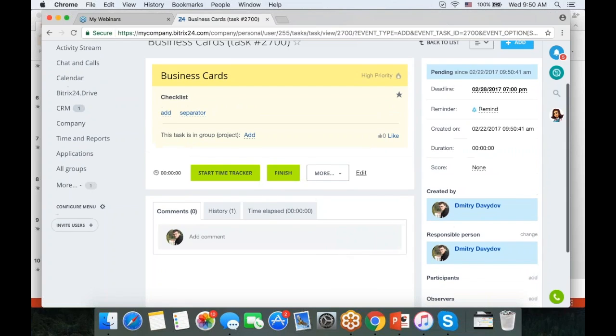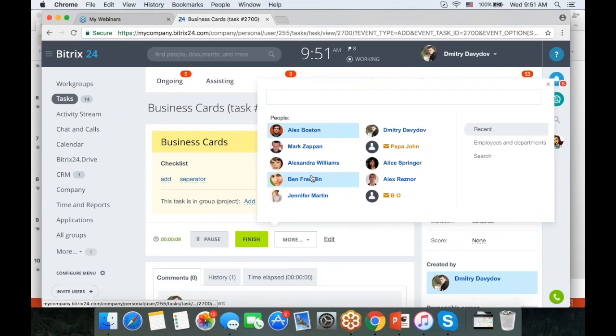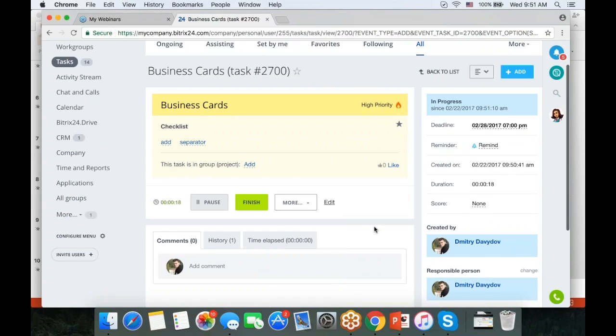So let's look at this form right now. I can set priority level. Let's make it high priority. I can add this task to the list of my favorite tasks. I can start timer for this task. I can copy, create subtask. If I'm too busy and I want to delegate this task to another employee, I can do that. I can delegate the task to Ben. I can postpone the task or delete it.